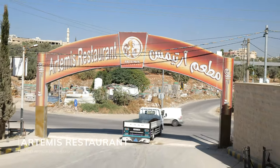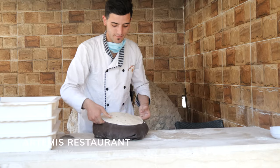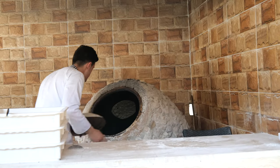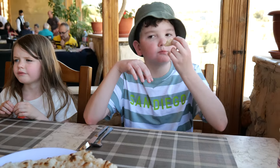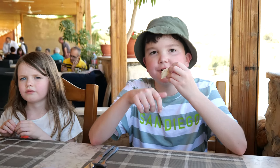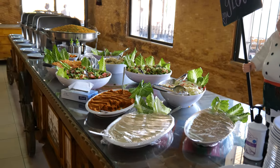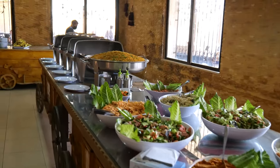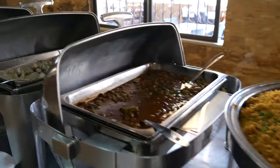Just outside the ancient city, our driver stopped at Artemis Restaurant for us to get some lunch. On the way in, they give you some fresh bread that they make right in front of you. The food is a bit limited here, just a buffet that is aimed at tourists, and I wouldn't be surprised if drivers get a small kickback for bringing people here.